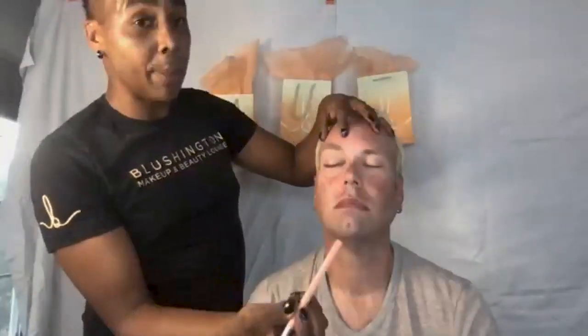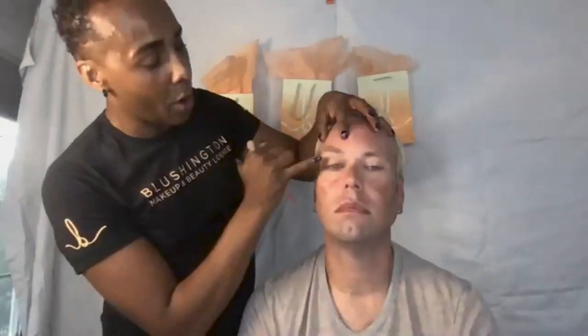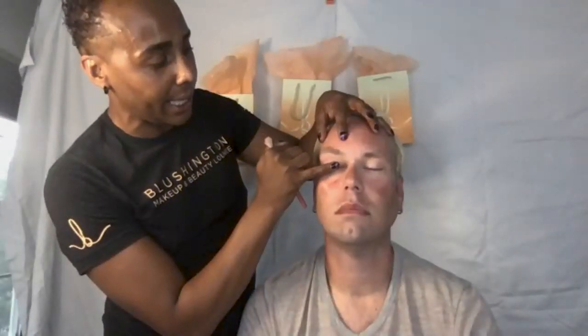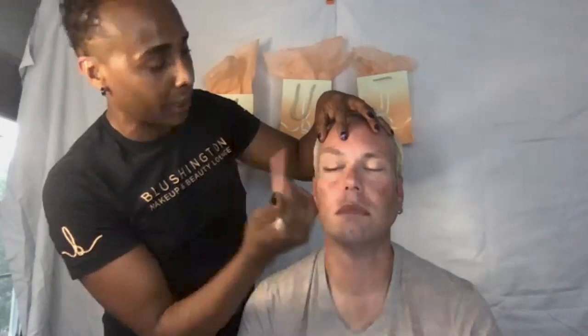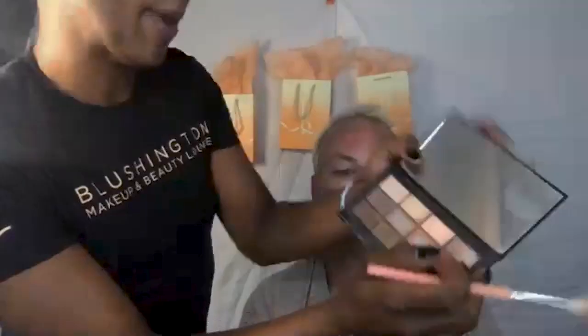You wanna start with the application, contouring your eyes. You wanna come in the area where the crease, right here, is where the eye folds, where the bone is right below the brow bone, in between the lid and the brow bone, right in the center. So what are you gonna do? The eyeshadow that I'm using is this one right here. It's called Sepia Macchiato. I'm using the Macchiato color. It's a nice burnt orange color.